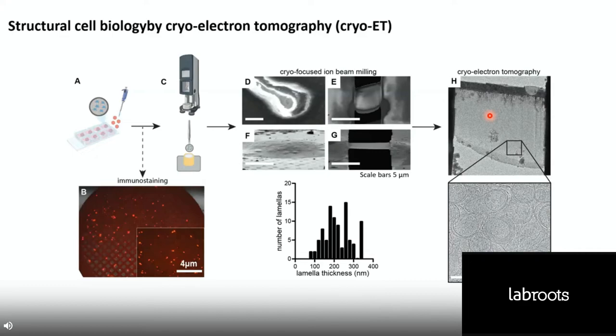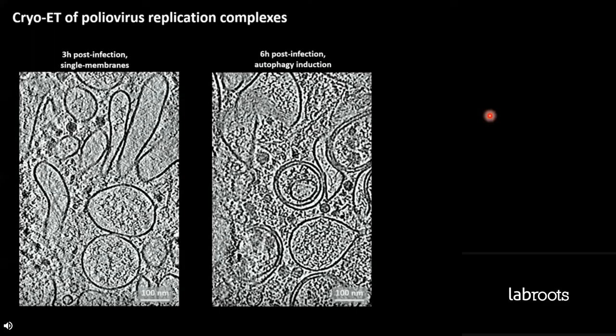I will jump to the results part in this slide, where I want to show you two representative tomograms of affected cells at the early time point and then at the late stage of infection. So here is to show you that the replication complex is formed by the poliovirus. At early time point, what we see mainly is single membranes. You can see vesicles as well as tubules. And close to this membrane, you can recognize some virus particles here, these dark particles.